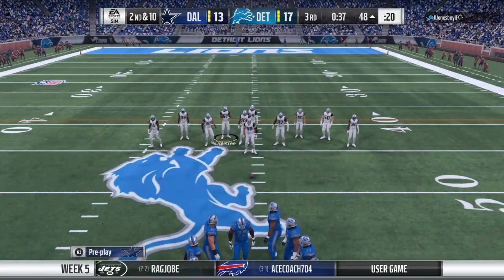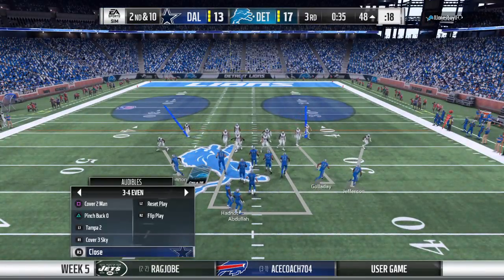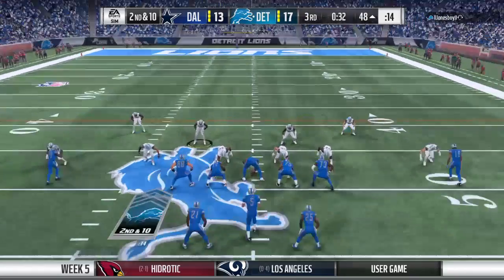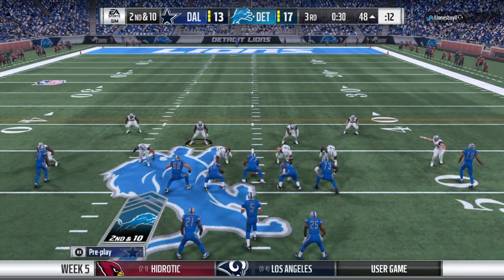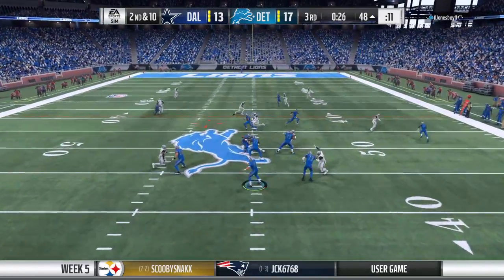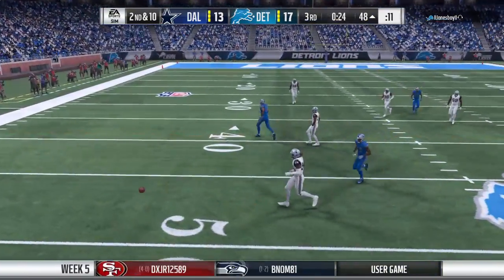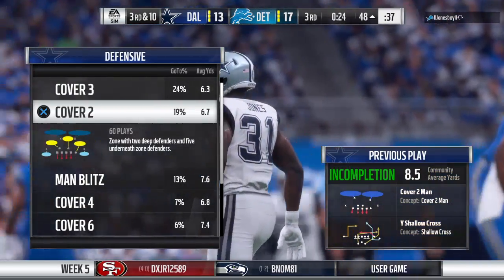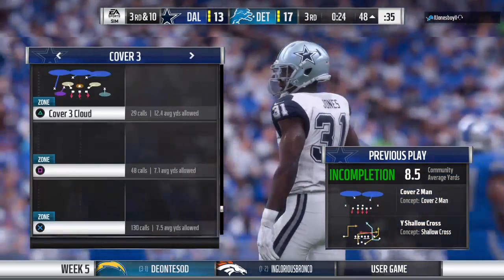So they're still at the original line of scrimmage here. 2nd down and 10. Here we go now. Green 39. Green 39. They're going to look to throw. And incomplete there. A nice hit jars the ball free and brings up 3rd down.